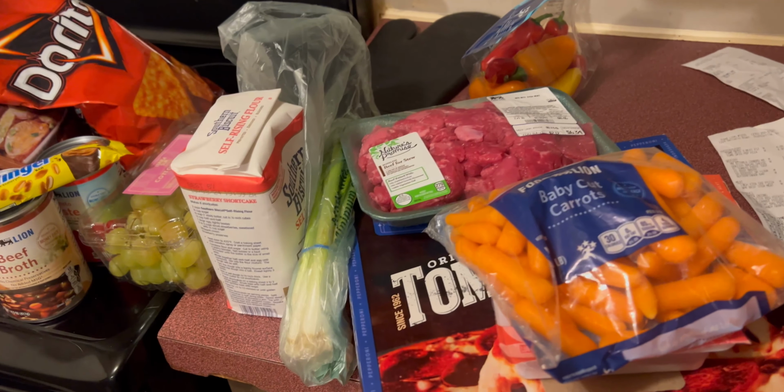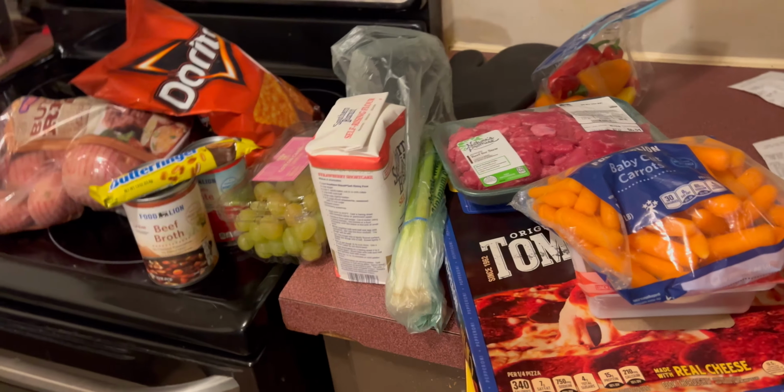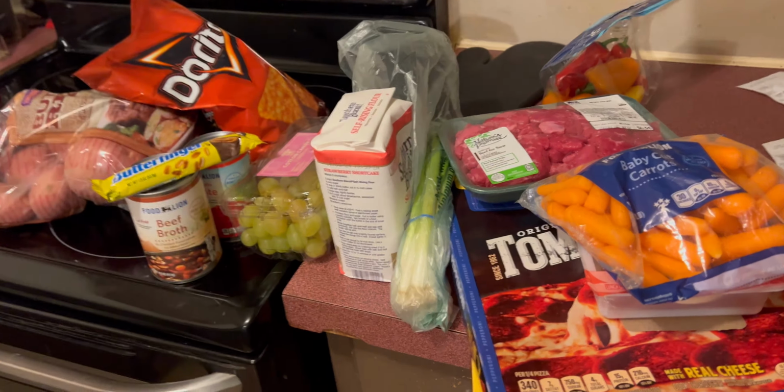And as you can see, the grand total was $42.05 for that little dab of groceries. And that's for, like I said, the pizzas for tonight, lunch for Caleb tomorrow at school, and some of the stuff is to make supper for tomorrow.